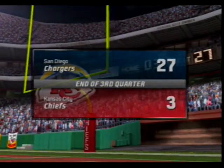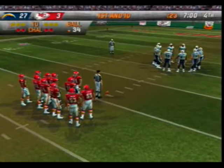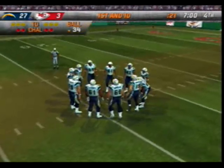So at the end of the third quarter, the score is 27-3. Chargers 27, the Chiefs 3. Kansas City needs to play a perfect fourth quarter if they're going to make a game here.